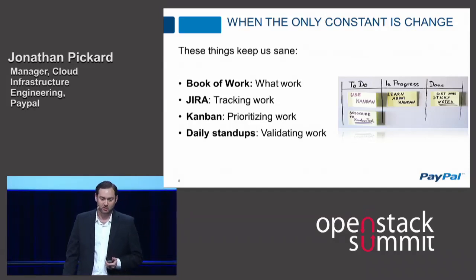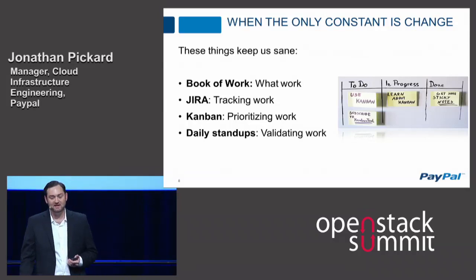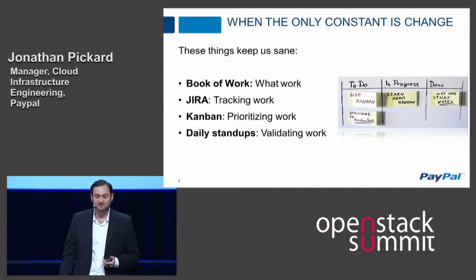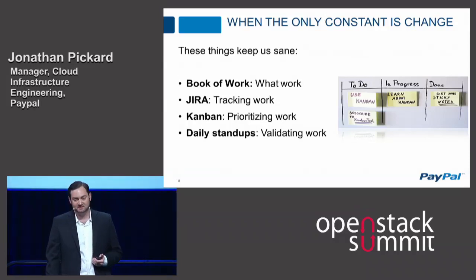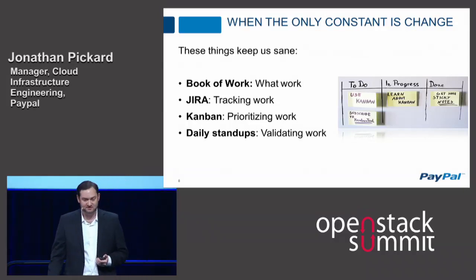If you don't have a book of work, make one. Talk with your team, your peers, understand what they need you to deliver, and prioritize all that work. Balance it out between the amount of work to do versus the amount of people you have to work. We use Jira to track against our book of work. We take our work items and stories, assign owners, and create estimates, and we define milestones.